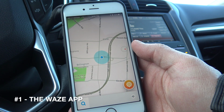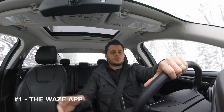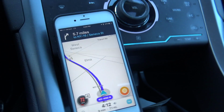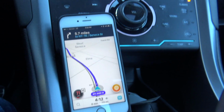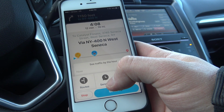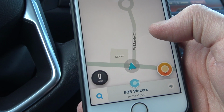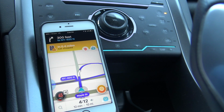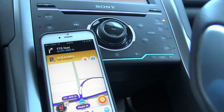Now, the first way that you can avoid getting pulled over without using a radar detector is the WAZE app. And this is probably one of the best ways. The WAZE app not only functions as a really nice navigation system, but it also shows you generally where cops are hiding. And obviously that's a function of the users, because you have a lot of people using this app, and it's really easy with the touch of a button to report where a police officer is, or where there's a construction zone or an accident or any other factor that would be on the road on your trip.